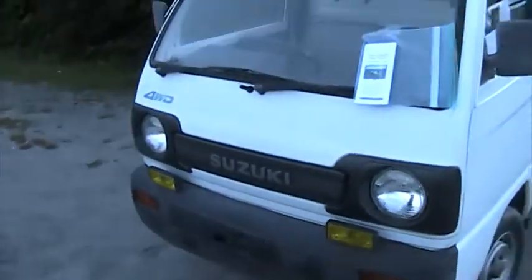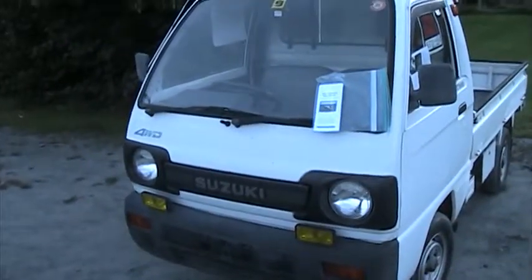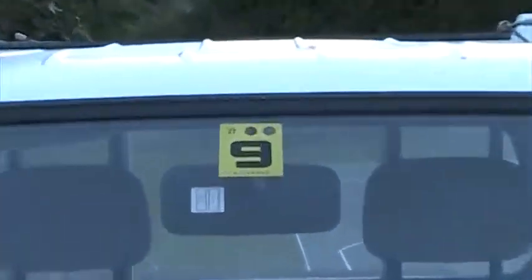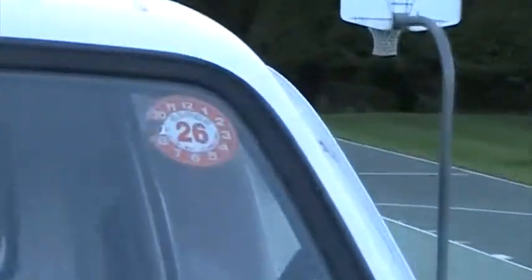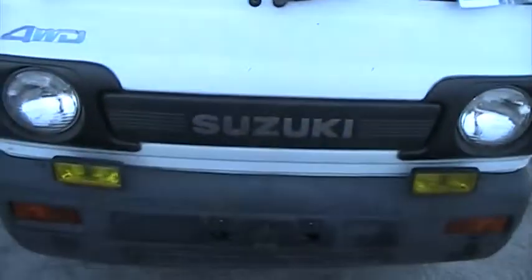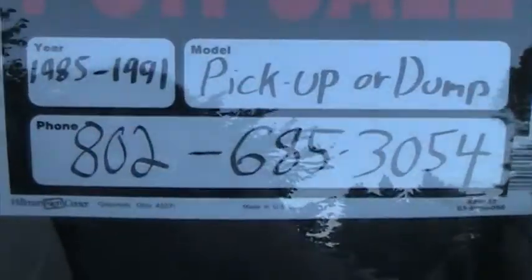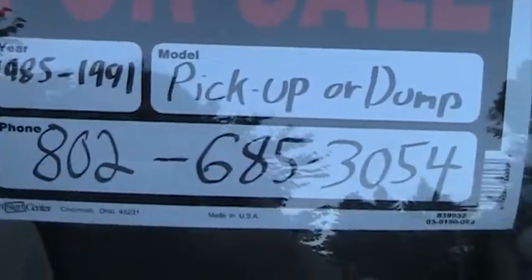Kind of interesting to look at right there. Yeah. I like the four-wheel drive. I don't know if that sticker is going to get you too far. That's very odd, too. Suzuki! You got your little fog lights, four-wheel drive. I don't think you're going to be able to go very fast. And this side's locked. I don't want you on that side. Anybody wants to buy it, there's their number. 802 number. That's Vermont.